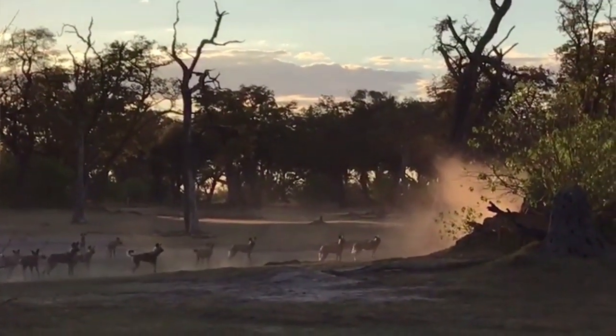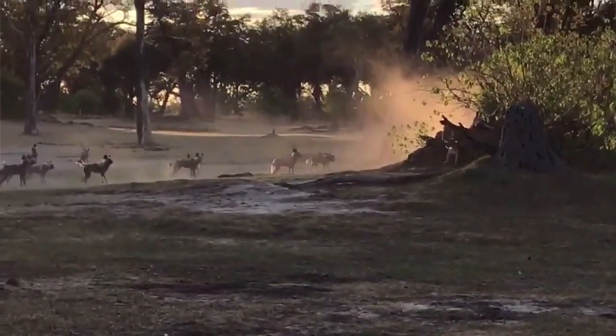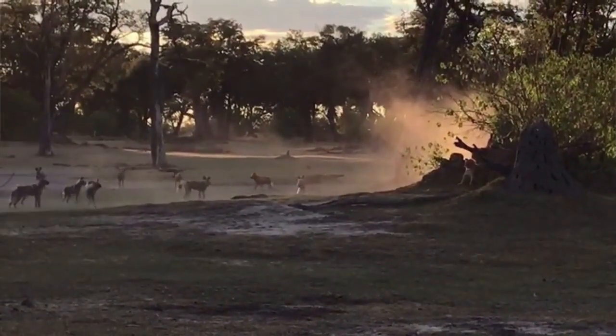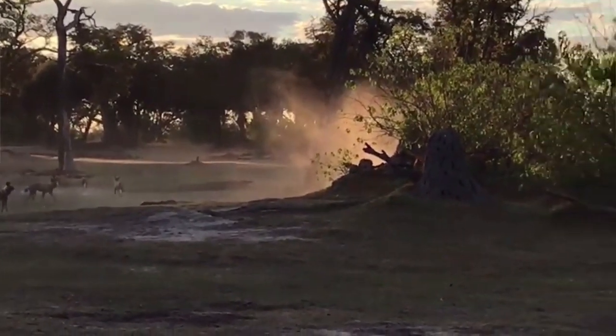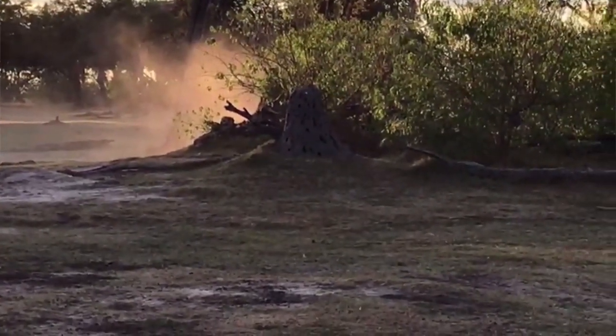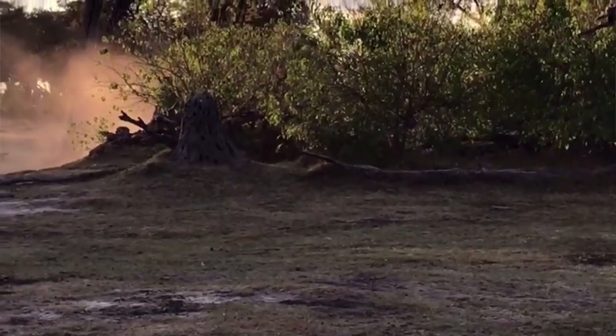Essentially, what was happening is that the wild dogs were trying to separate the young cub from the lioness, and she was doing her best to keep the cub close and fight off all of these wild dogs. I think there were 18 of them in total. And it was just the lioness and the cub. There were no other pride members, nothing like that.